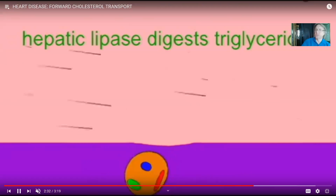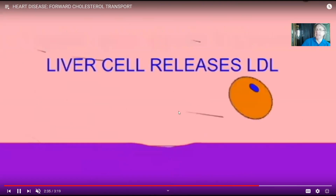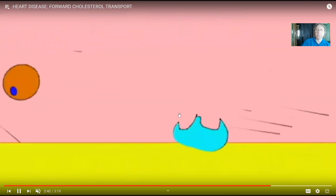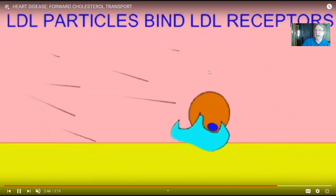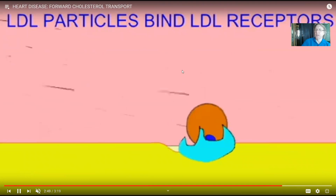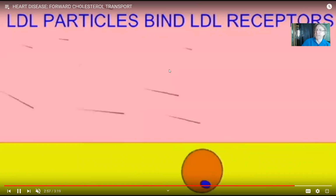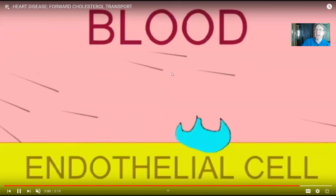By this point, all of the triglyceride is essentially replaced, and it is now primarily a bowl of cholesterol with apolipoprotein B here. And so this LDL then goes into the blood plasma, and it binds to LDL receptors. These LDL receptors can then absorb the LDL particle into the cells of the endothelia, and then from there to body cells. Cholesterol is an essential molecule of the body. So many things are made from it, and it is incorporated into cell membranes. And so this is not bad, this process of forward cholesterol transport.